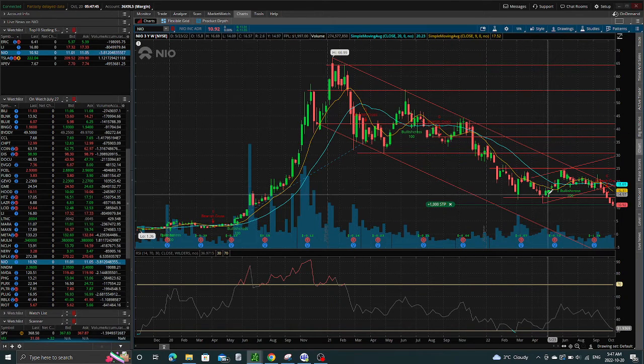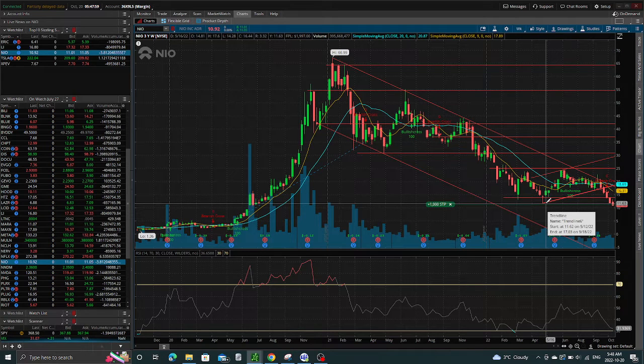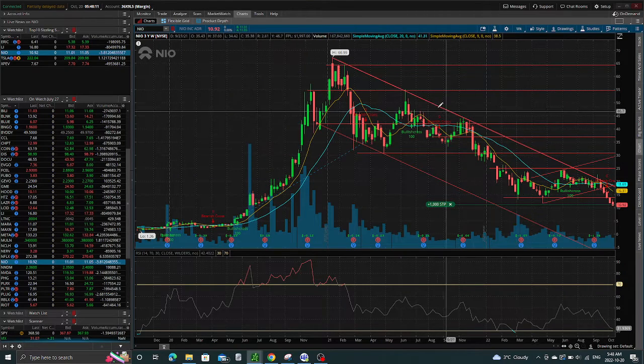So now NIO is at a little over $10. Where do you think it's going to go? When it was here at $11 and hitting the support, I predicted that it was going to get a little run up. And when it came to this level, we were hoping for a pop through the major resistance here. This is what is called a major resistance.